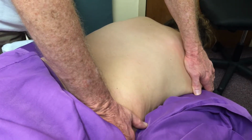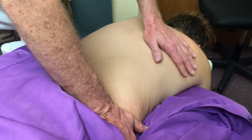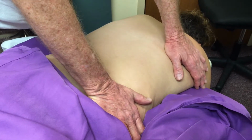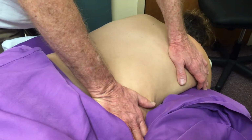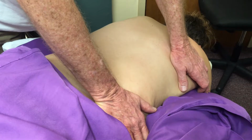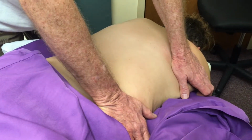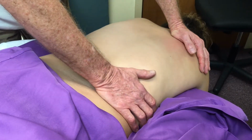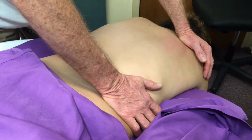Just hopefully giving, and Maddie's doing a great, whoops, didn't mean to say that. That's okay. Doing a great job breathing. Good breathing. My patient is doing a good job breathing. Right, because that breath releases the stress.